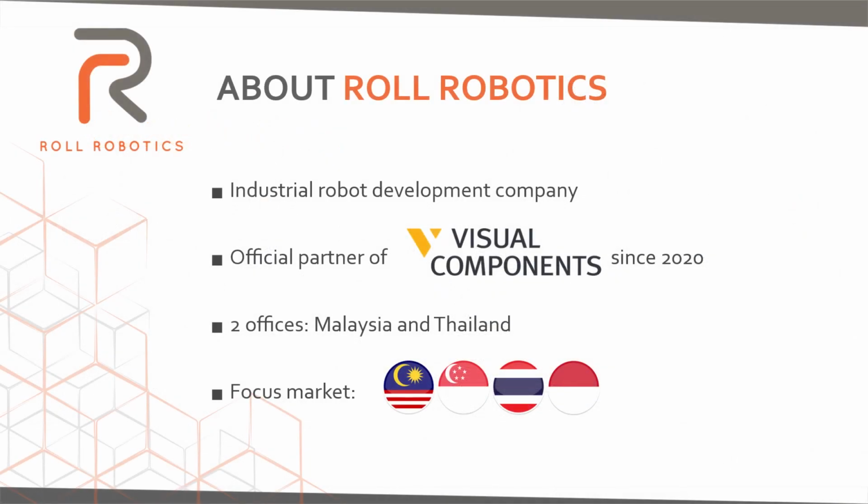Before I continue, a quick introduction to who Roll Robotics is. Roll Robotics was founded in 2019 as an industrial robot development company. We then expanded our business portfolio by becoming the official partner of Visual Components in 2020. Currently, we have two offices, one in Malaysia, which is the headquarters, and another one in Thailand. Our focus market is in Malaysia, Singapore, Thailand, and recently, we have broadened to Indonesia.